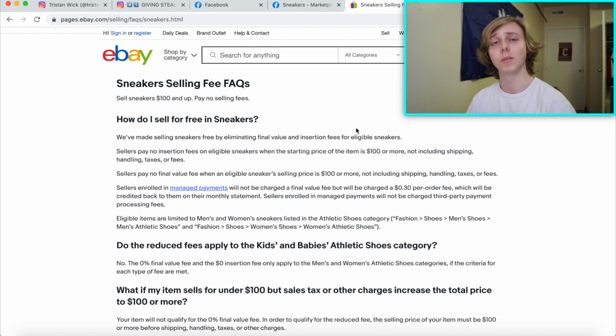But you obviously have to calculate the cost of shipping and all that when you're selling stuff. That's really the only cost you have, shipping and handling, which is pretty awesome. No final value fee or anything on eBay if you have a shoe that is an investment that you list for over $100. So I think that's super dope.